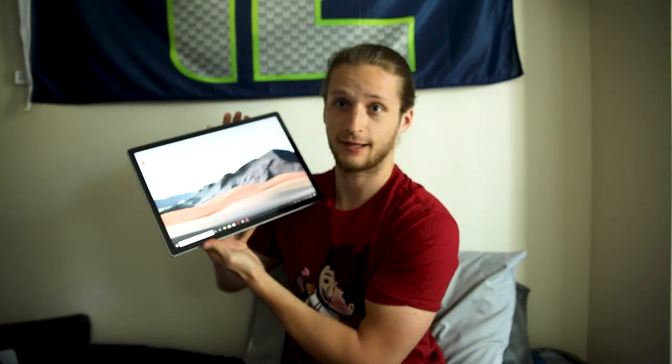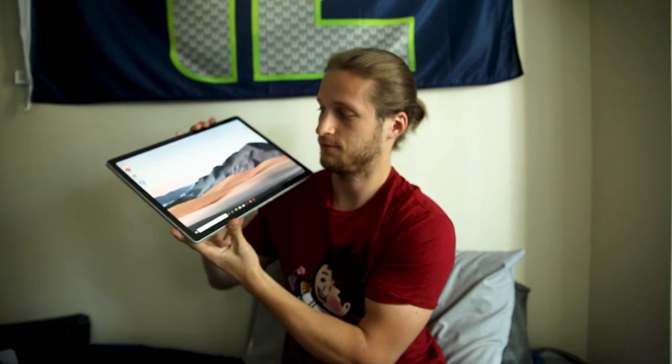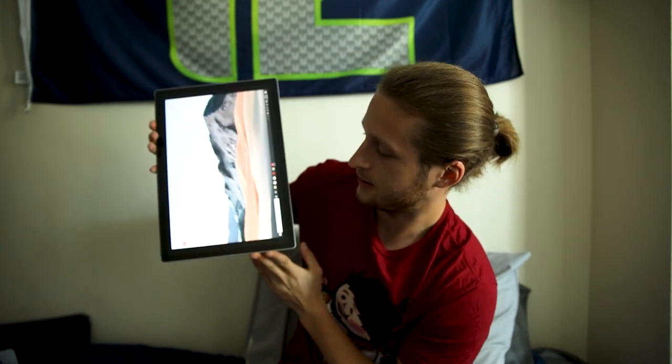That's cool, it's got facial recognition. So this is totally just using this computer in a tablet form. Honestly, it feels pretty cool. Oh, that's sweet, so you've got the regular horizontal view, but then if I hold it sideways, it switches to a vertical one. That's pretty sick.